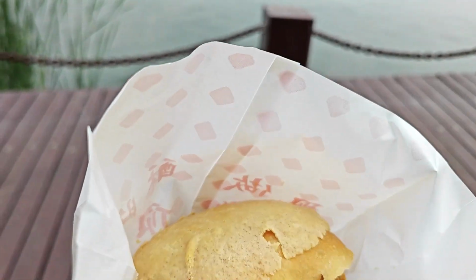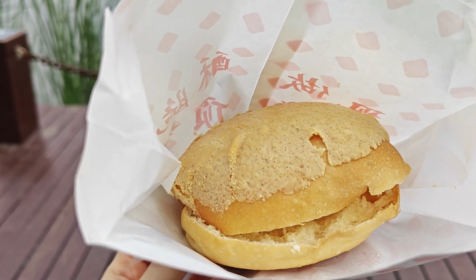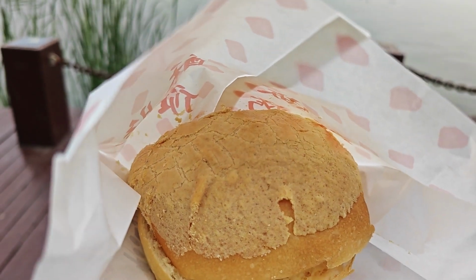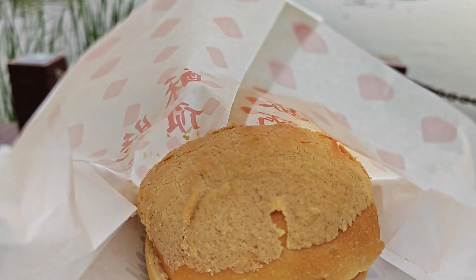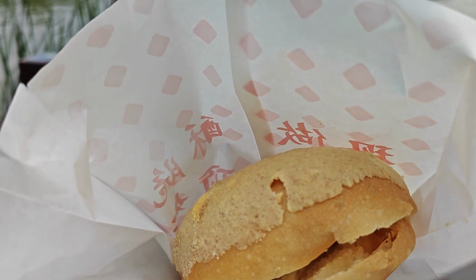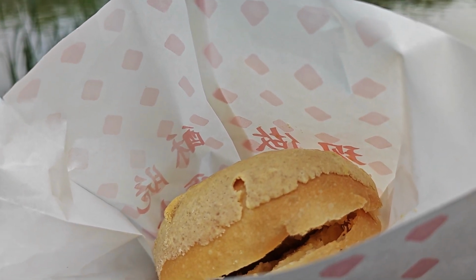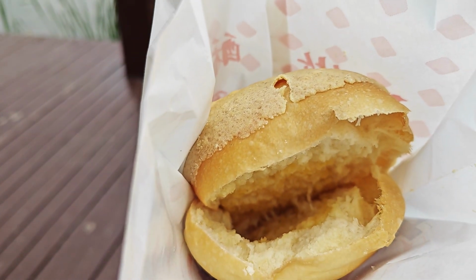Right, let me show you the 菠萝油. So as you can see, it has a special top layer here. Right? Super crispy, and it looks like the skin of pineapples. Right, and it's cut into halves, and my piece of butter is probably already melted while I was filming. Yeah, it's melted and it looks quite tasty.